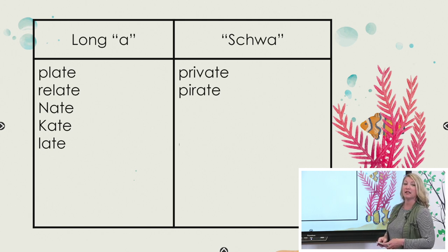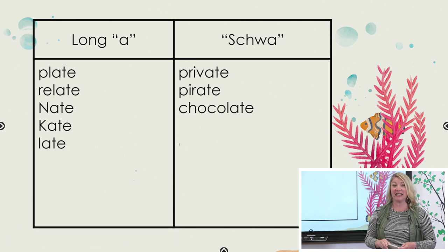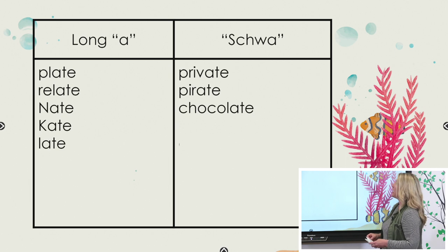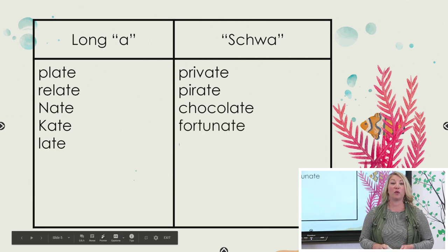How about this one? Chocolate. Chocolate. 3, 2, 1. That's right, it's in that schwa sound where it's the short I. How about fortunate? Fortunate. 3, 2, 1. That's right. We're over here in that schwa sound again, that I.